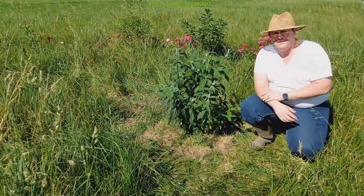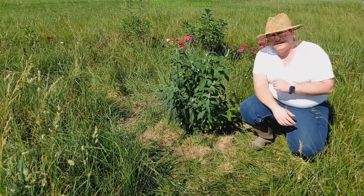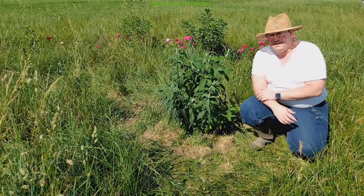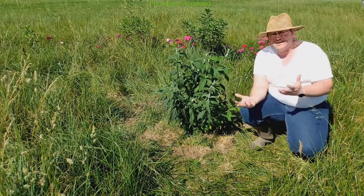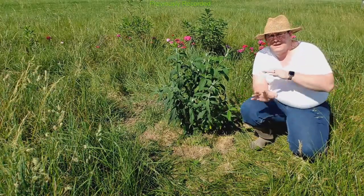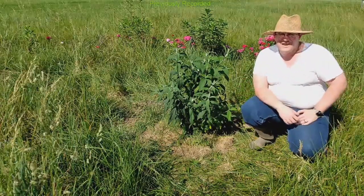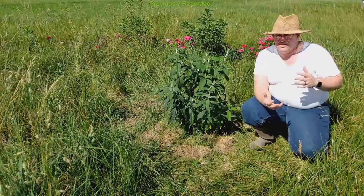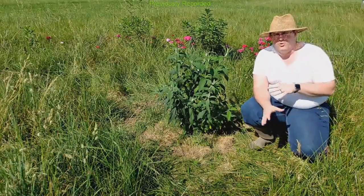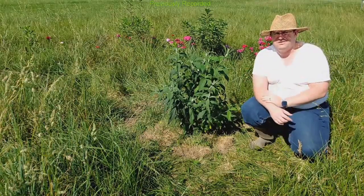Alright, so that is this butterfly bush planted. And all that I really need to do now is come in and water this in. And something that I did, since this is out in the middle of the field, is I dug up the sod, planted the bush, and then I put the sod back in around it. And what that'll do is it'll kind of act as a natural mulch on top to help hold in moisture as this butterfly bush gets established.